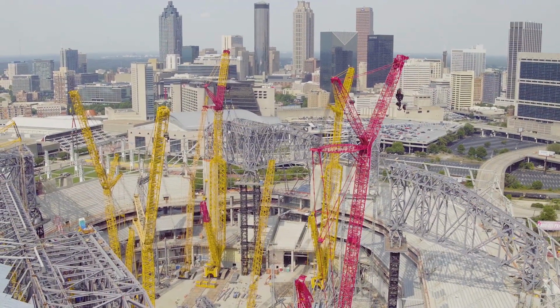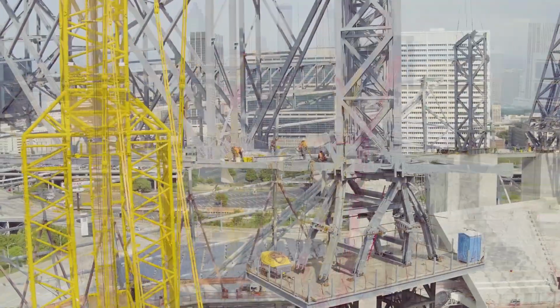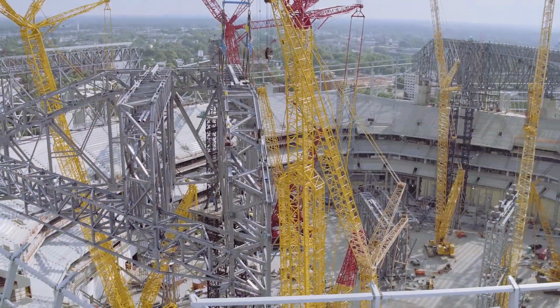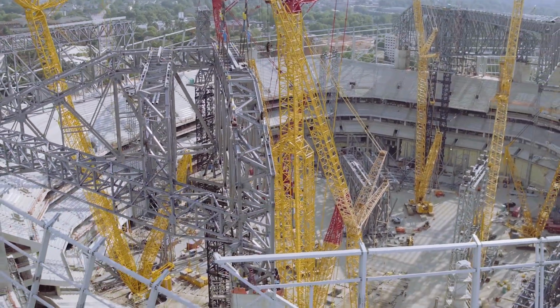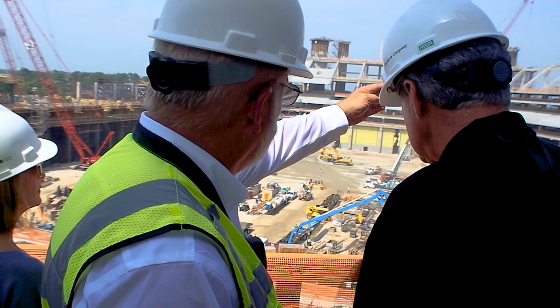Mercedes-Benz Stadium is rising in the heart of Atlanta. It's a revolutionary design and one of the most complex stadiums ever imagined. My vision is that it's going to be one of the finest sports entertainment venues in the world. The roof sits on that upper steel. That's correct. Yeah. Our goals are unbelievably high.